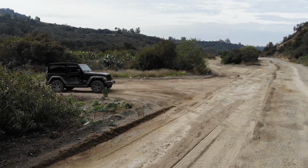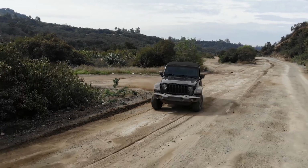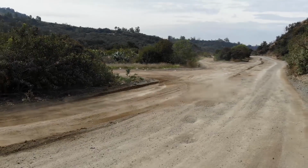If this was 32 or something like that, that number feels a bit better, but 38 for a non-four-door, a non-Rubicon. What does the Rubicon get you over the Sport is a great question that I'm glad you just didn't ask, but I just thought of.